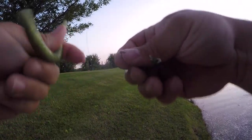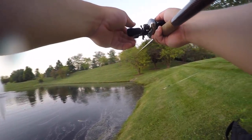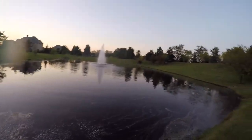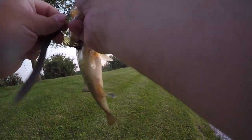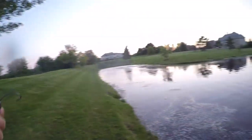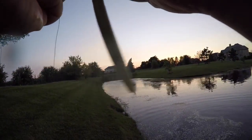That was funny. Saw him wake, pitched in front of him, boom. There we go, I got one. Little guy, again. Oh, he's a pretty one. He's got some really nice spots. Again, another one with these little leeches. Some form of a leech in their mouth. Kind of gross.